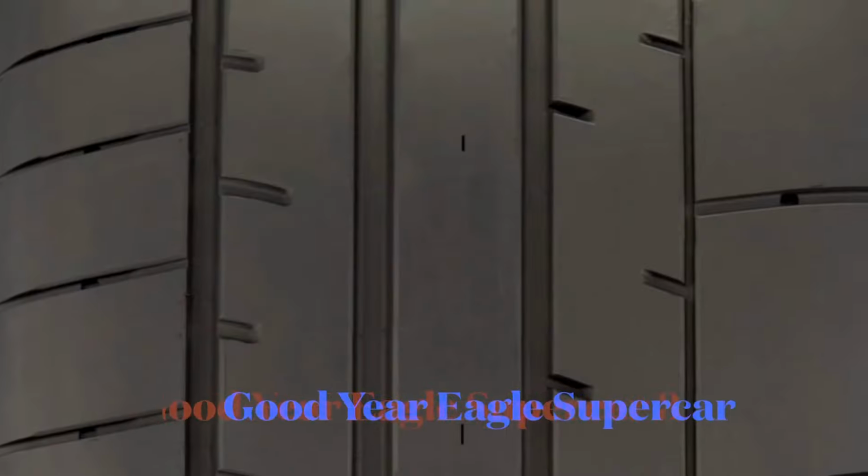The Supercar 3, the non-3R, the Goodyear Eagle Supercar 3, is, in my opinion, the best all-around tire you can put on a Camaro ZL1, period. And that's for the track and for the guys who want a daily and track, period.